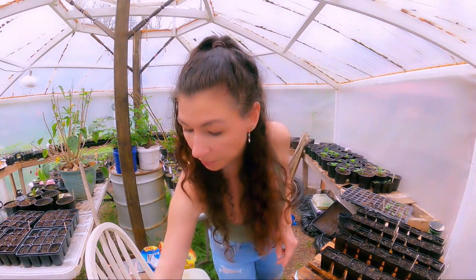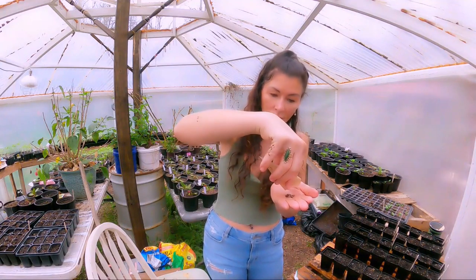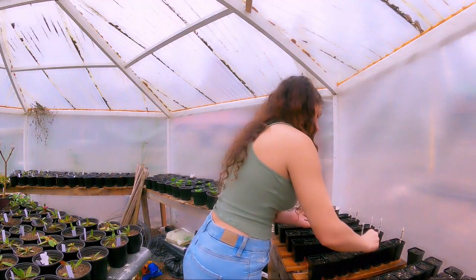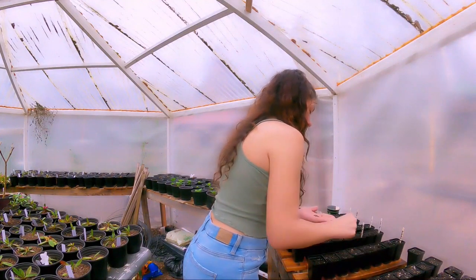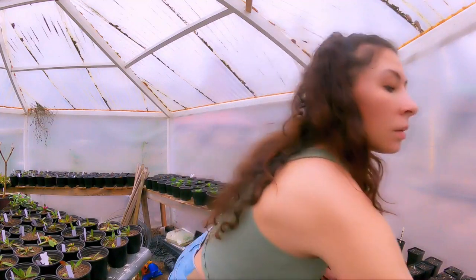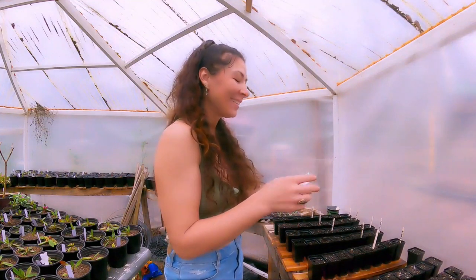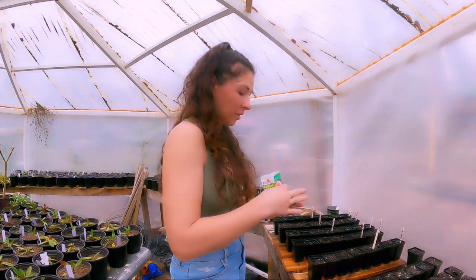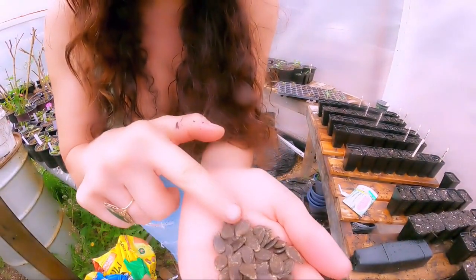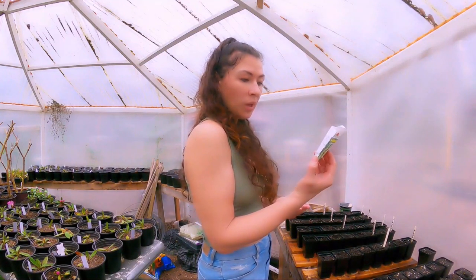Let's do the watermelon next. Plant some of these Sangrias. These are tiny. How tiny they are. I don't have a huge area for these watermelons, so I don't think I'm going to plant too many. Plant some of these Georgia rattlesnakes. Yeah, these are much bigger. Huh. How many watermelons does one plant make? I don't know. Does anybody know?